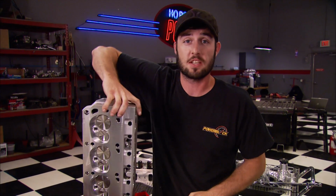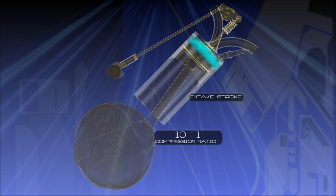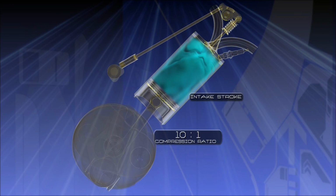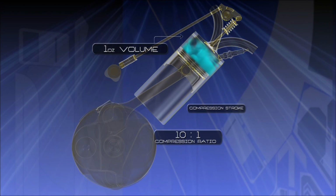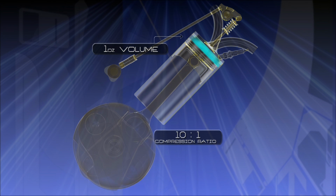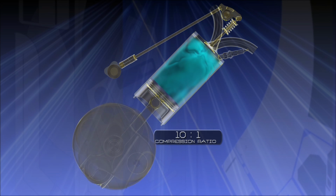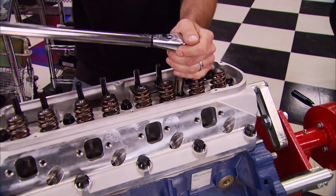For some of you novice gearheads that may be wondering what exactly the compression ratio is, I hope this helps you out. The compression ratio tells you how much the engine squeezes a certain volume of air that it intakes. To make this simple, in an engine with a 10 to 1 compression ratio, for every 10-ounce volume of air pulled in, the piston compresses it to a 1-ounce volume. A higher compression ratio allows the engine to extract more mechanical energy from a given mass of air-fuel mix, which means more power.